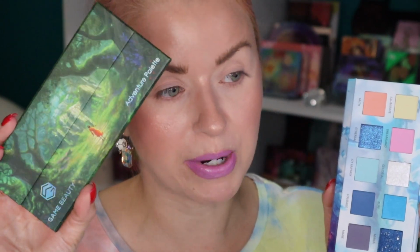Maybe you want to buy this palette, and I'm also going to be incorporating the Adventure palette. I'll show you that in a second. But I think we're going to start off doing something blue first, and then maybe we'll save the green for the second look.